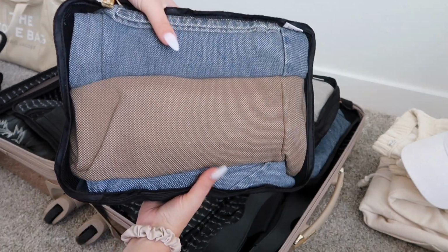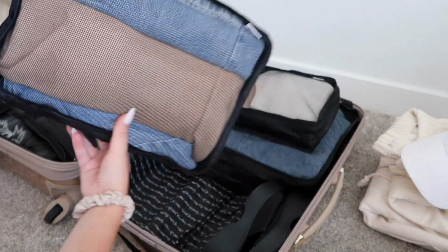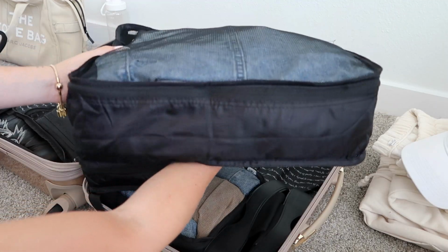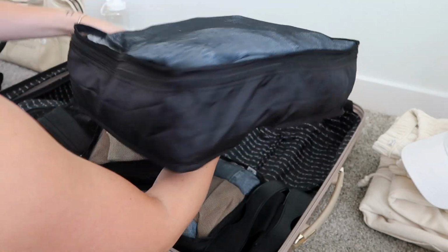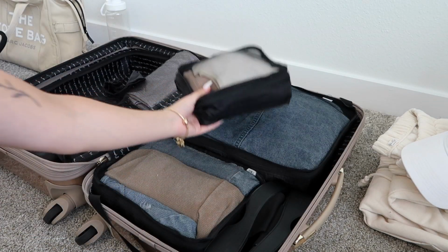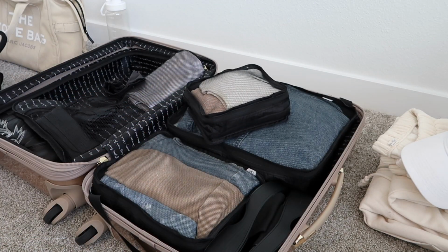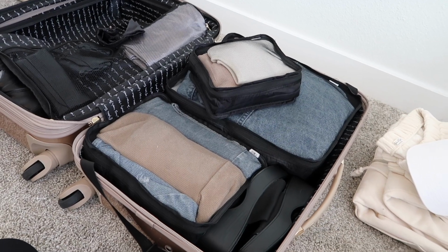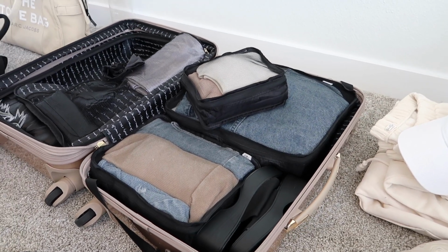I usually do one packing cube with pants, another with tops, swimsuits, and organize it like that so that when I am traveling, I'm staying super organized because everything's in cubes, everything is put together neatly. This set also comes with a dust bag and a little shoe cube, as well as a hanging one too. So there are just a ton of different cubes and options in this one. Kind of just a travel basic, but if you don't have packing cubes yet and you want to be more organized traveling, definitely would recommend.